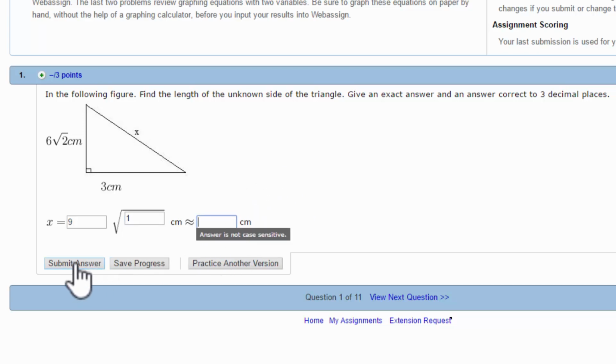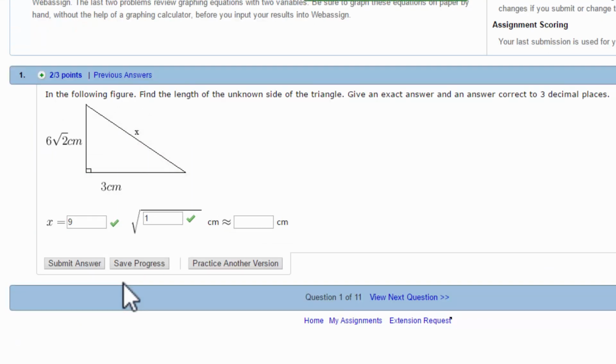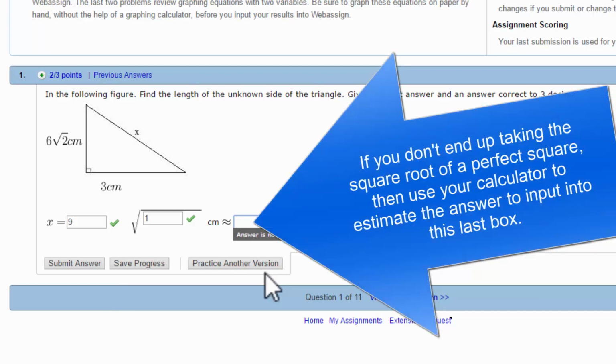So I'll submit the answer and show you. It'll have green check marks on the exact answer, and then the approximate answer, I didn't fill it in, so it didn't give you anything. But you'd also want to fill in, run it through your calc. Well, actually, that would be 9.